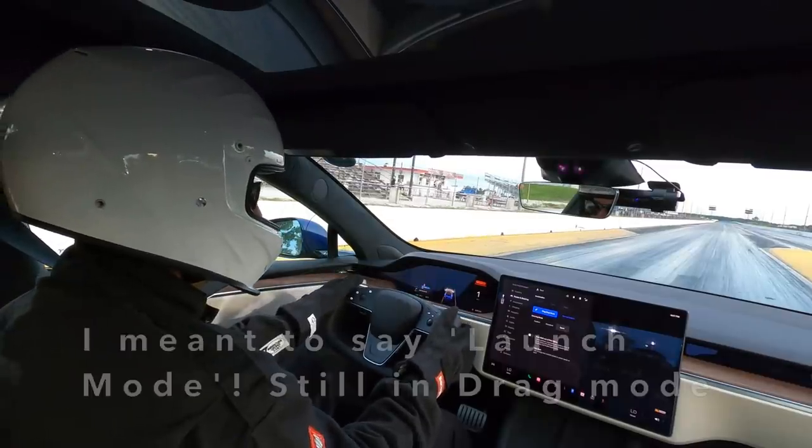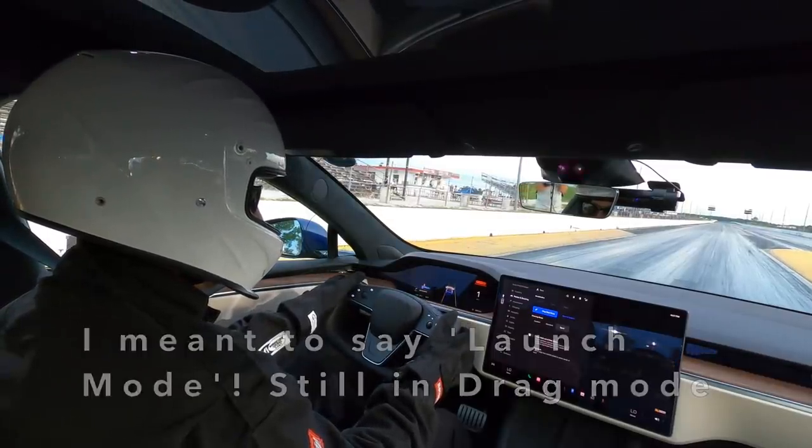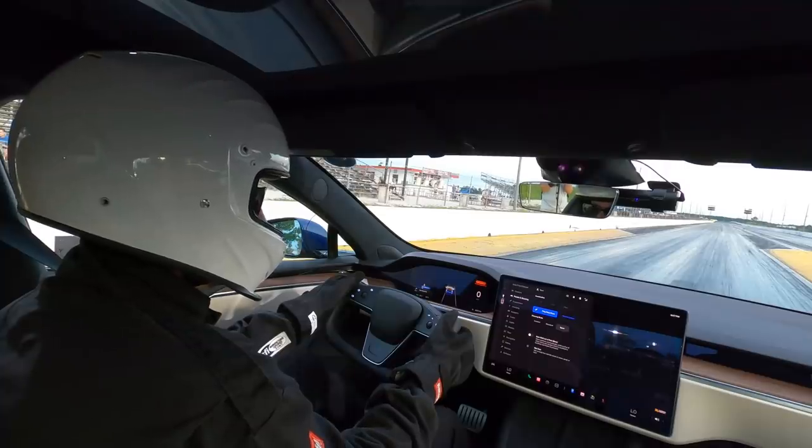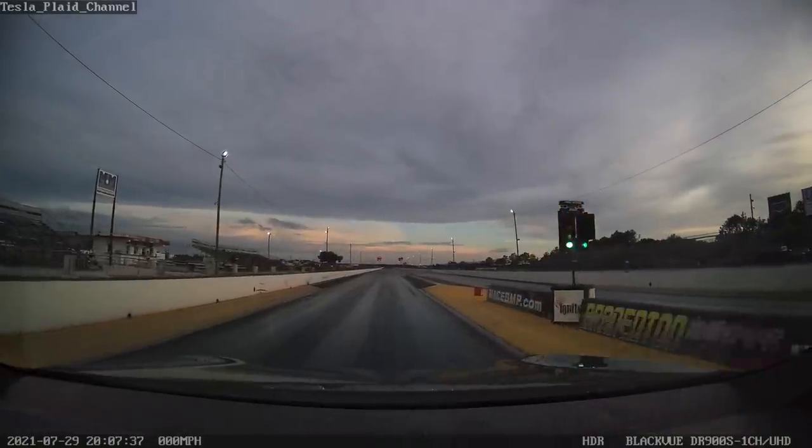So we're not going to try drag strip mode this time. I'm going to go for a tree, and then I'm going to get out of it as I did before. Here we go. Now.